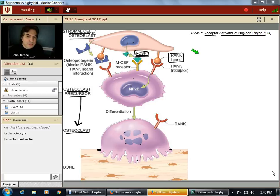So this receptor here, the RANK receptor, is going to activate these nuclear factors, which turn him on. And he'll start making proton pumps, releasing acid hydrolases and acid proteases, and he'll start doing his job. That's how you get the signal into the nucleus to tell him to do stuff.